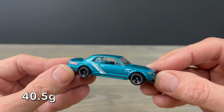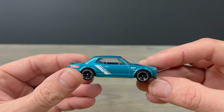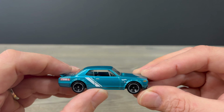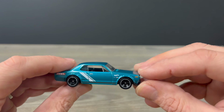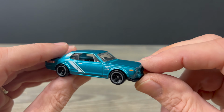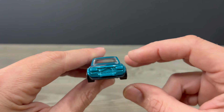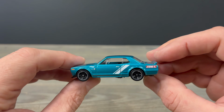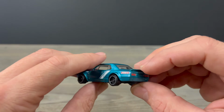.5 grams on the Skyline, coming in metallic teal coloration. Really nice colorway on this one. You got tampos on the side, JDML in the back, white stripe going up the doors, and all this other detailing in the front fender. No tampos in the front, just what you get in the molding of the body itself. Same business on the other side of the car.